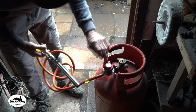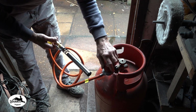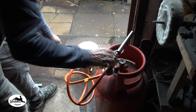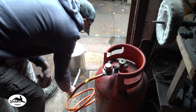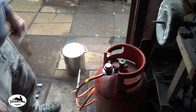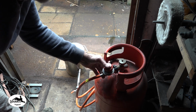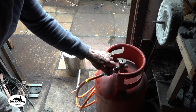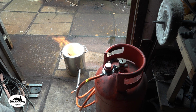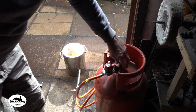I've had these little regulators before where they're just either on or off, there's nothing in between, but that one does regulate the pressure coming out the end of this. I haven't coated this yet, but I've got the forge outside, so I'm not breathing in all those fibres. Let's try that. Yeah, that seems to work, no problem guys, as I thought.